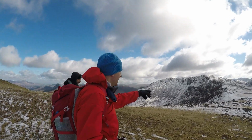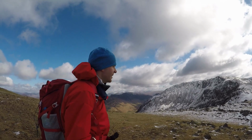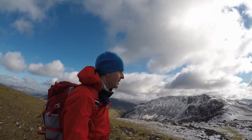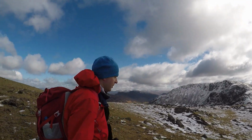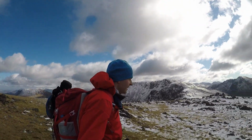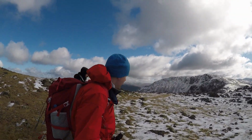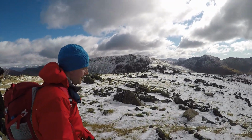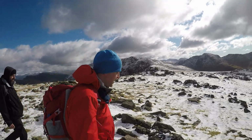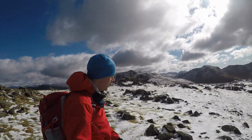Right, there's the next one. High Stile. Now we've got a High Crag after that. Yeah, but it's lower. This is the highest one. Whether that's what we should be following or not, I'm not sure. We'll just carry on heading this way until. Right, you see right over to the Scafells. Is that clear today? Beautiful. Back over to Ennerdale.